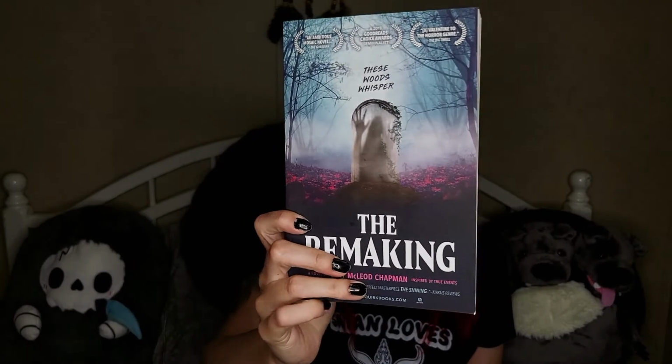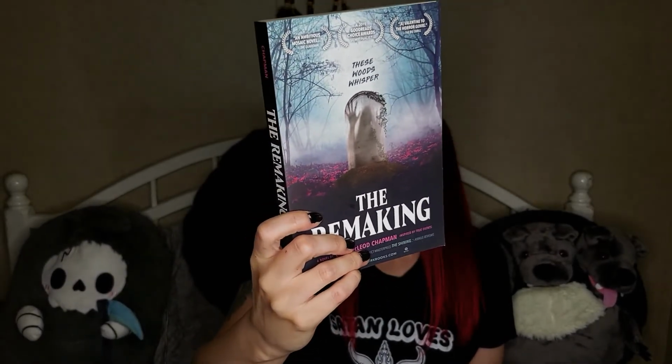The next one we have is The Remaking by Clay McLeod Chapman. This originally was not on my TBB because a couple of BookTubers that I follow were kind of like, eh, about it. But honestly, I saw it in one of my local bookstores and I started reading the back and I was just like, something about this book is drawing me in, so I grabbed it.